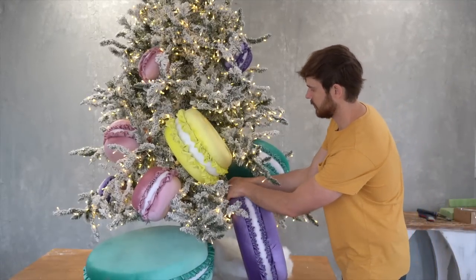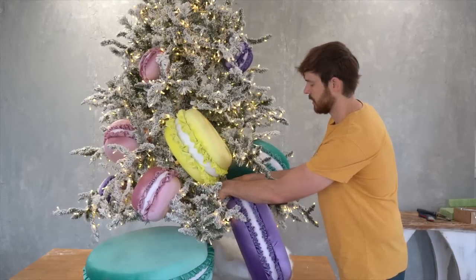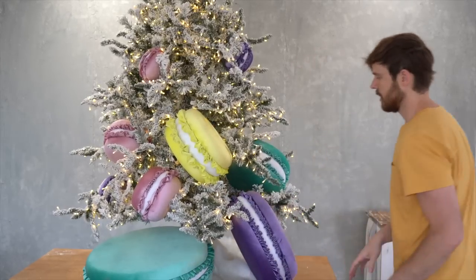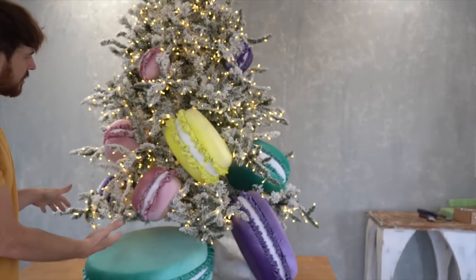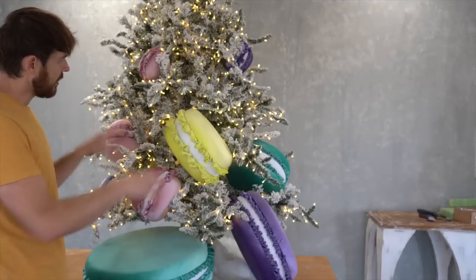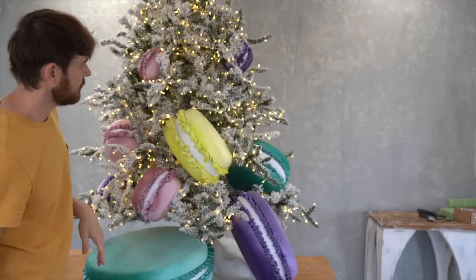So I can even turn them almost straight up. I don't want it completely straight, but you get the idea. We're just layering these into our tree all the way down. And we're really getting from smaller to larger all the way down.